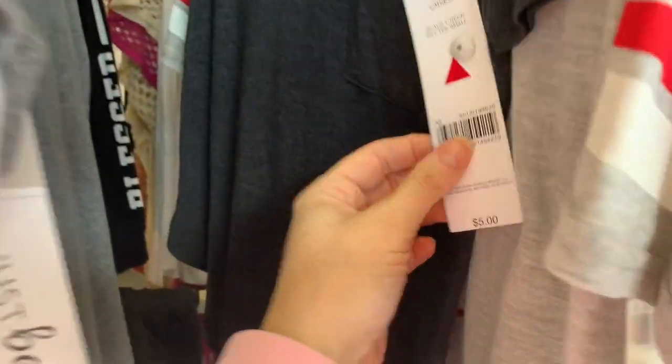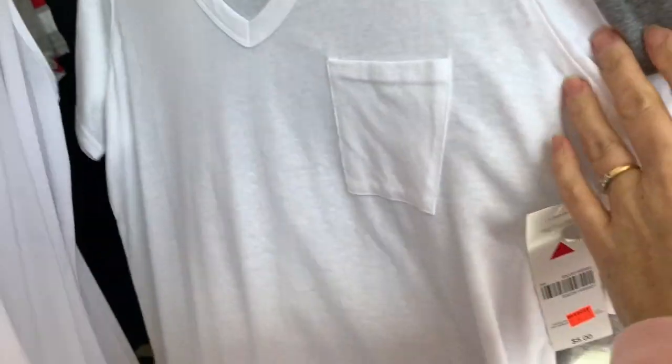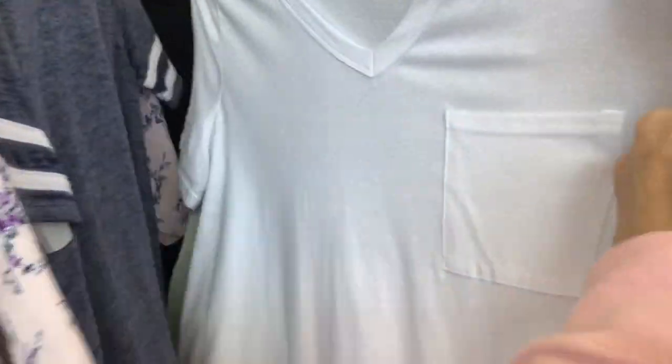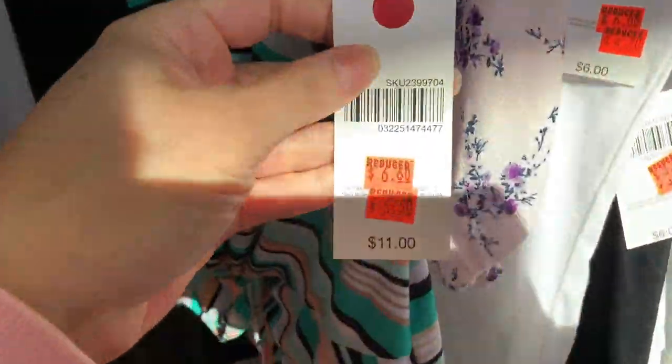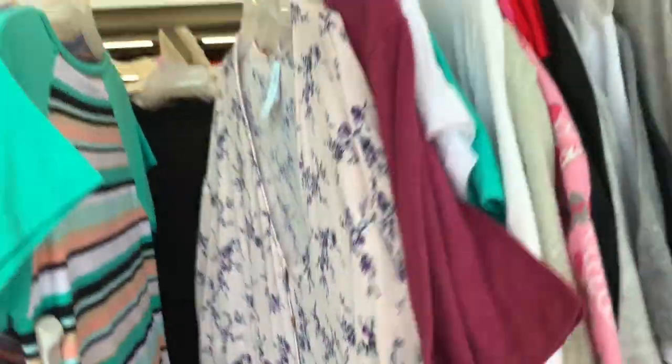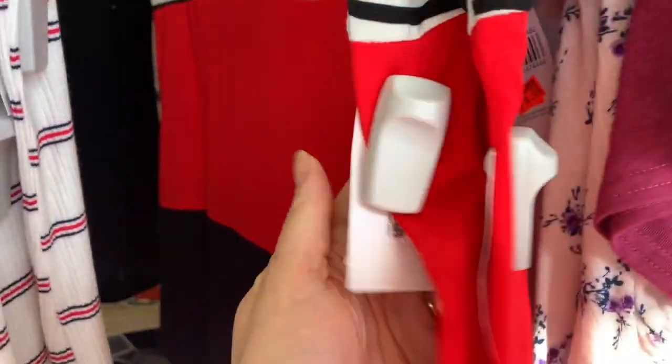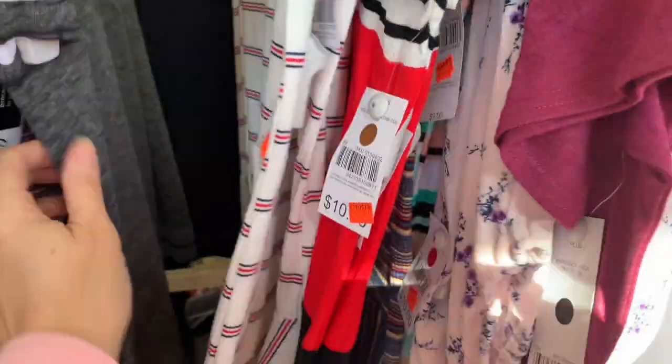A lot of tees, perfect for wearing around the house, perfect for layering. This is $4. You guys, there is so much. I wanted to spend a lot of time on this, and then towards the end of the video, we'll hop over to the other side and we'll look at some of those new clothing items that are part of the 2-for-1 sale. Buy two, get one free.